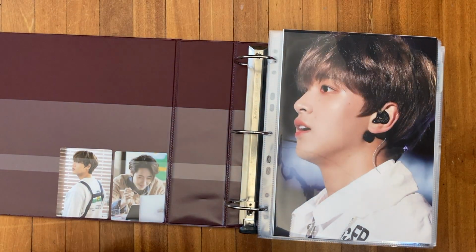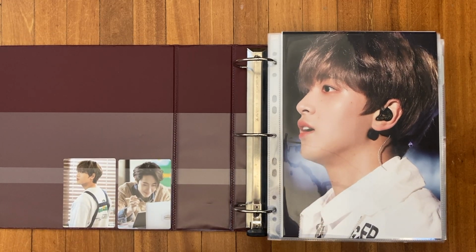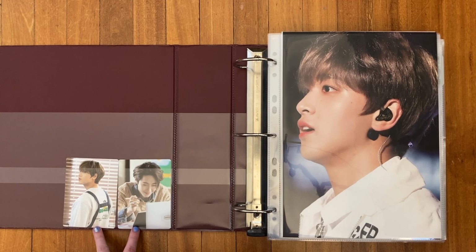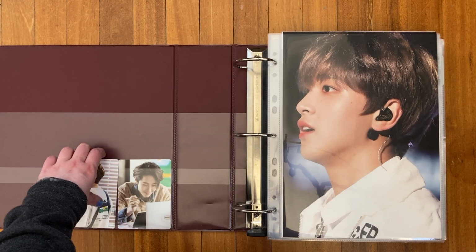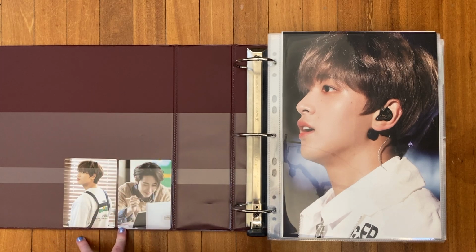All right, next I will do Haechan's non-photo card inclusions. So this binder is huge. It's massive. It's a lot. So first in the beginning here, I have these two little things that came with the Cafe 7 Dream merch, like luggage stickers. I don't know where to put them yet, so they're just here currently, even though this is Haechan's binder.